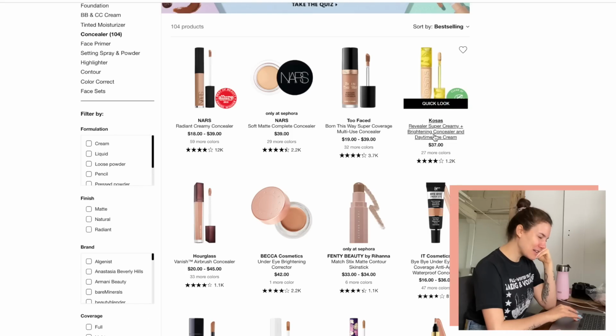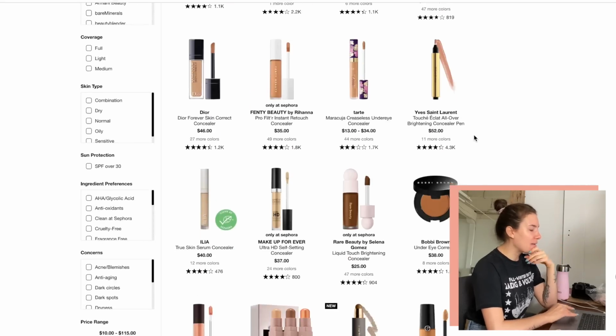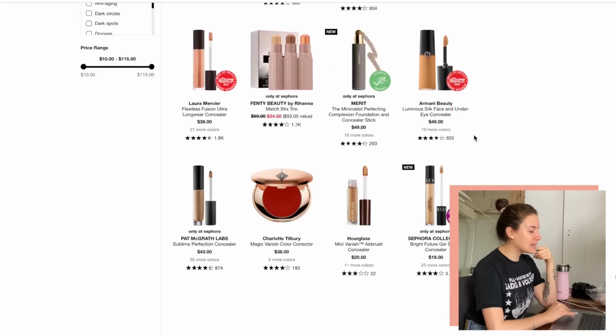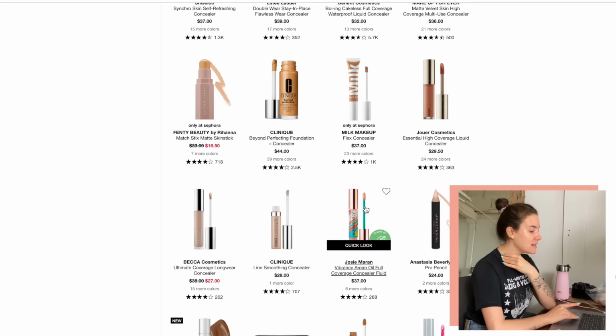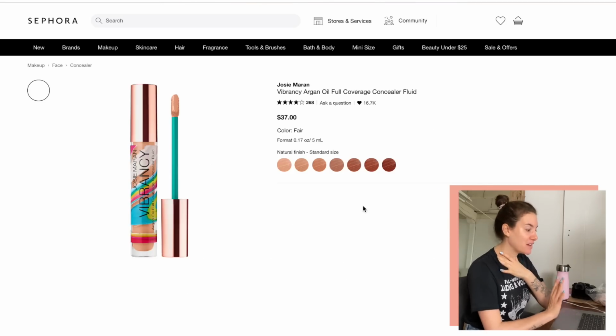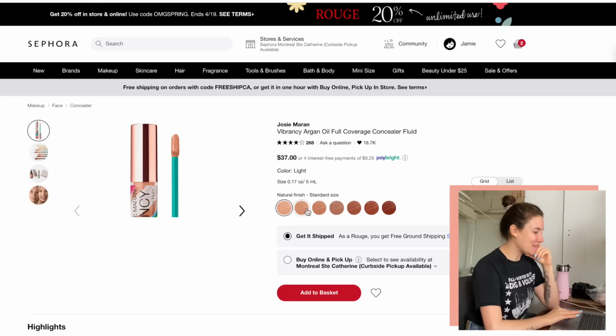I do know that she likes the Kosas Revealer Super Creamy Concealer, and I really like that too. That is a really hydrating concealer. So if I'm going off of what I know she likes, I think she may be into the Josie Maran Vibrancy Concealer. Sorry, this is one of my favorites. I've been using this guy for years. It's so hydrating, has a beautiful medium coverage, and I feel like she could really enjoy this if she likes the Kosas one. And as far as the shade, I think light would probably be best.